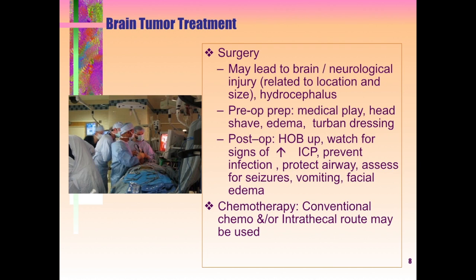Post-operatively, you're going to elevate the head of the bed. You're going to watch for continued signs of increased intracranial pressure. There's going to be some edema following the surgery, but the signs and symptoms of ICP should be resolving, not increasing. Assess the child for seizures, maintain their airway as always, and then watch for vomiting. We don't want these kids to vomit because that's going to increase the pressure in the brain. So you may be administering antiemetics prophylactically.